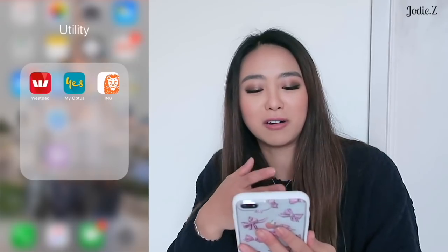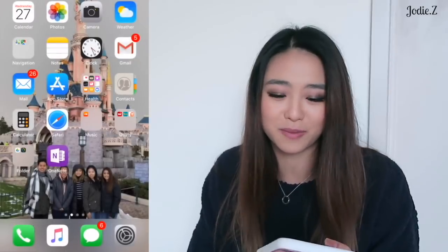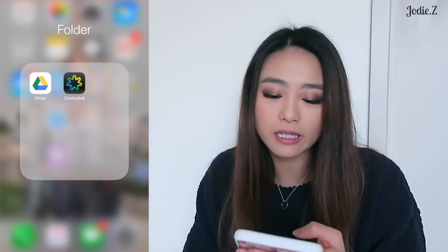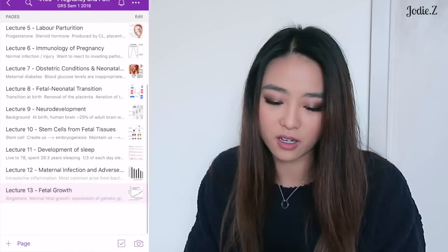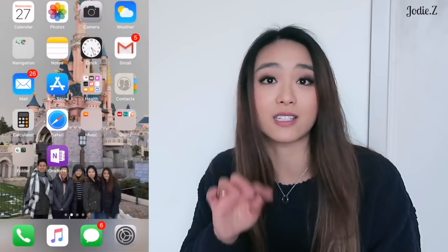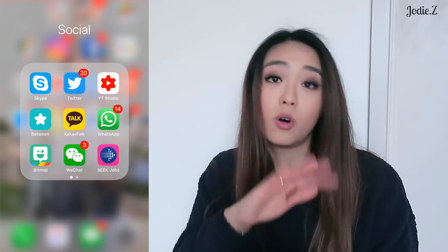So my bank, I've got Westpac. Optus is for my phone bill and my phone, and ING, so just what I use. I've got Google Drive to share files with friends, and my Centrelink. OneNote, if you want to see my lecture notes, you can if you really want to. It's here. So I've just got all my lectures, and you can just click onto them, and I can study it while I'm on the go or something like that. So that connects directly to my laptop. On my social, I have all my social media.